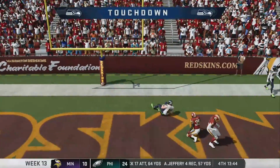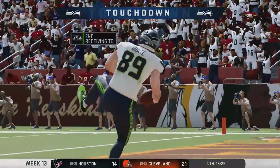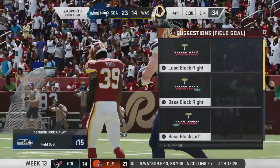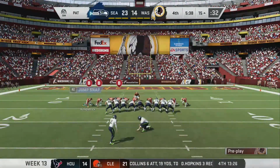End zone caught. Touchdown, Seattle. Making a hat trick for Russell Wilson. 3 touchdown passes now. Yeah, the Seahawks are able to stretch that lead out a bit further.